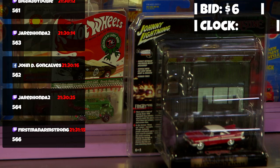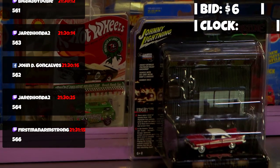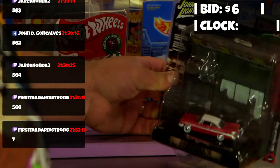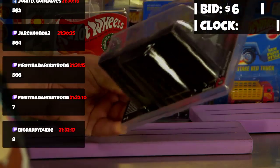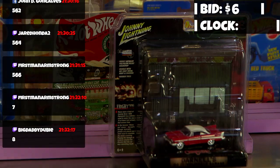Check it out. I got Ghostbusters. I got Christine in the house. Six on the bid. Now, this car is fantastic. This diorama, we've had it before. It's nothing short of fantastic. If you notice, it's Darnell's do-it-yourself. It's got the whole garage in there, seven on the bid. That is fantastic. And of course, featuring the 1958 Plymouth Fury, Doobie's got an eight.